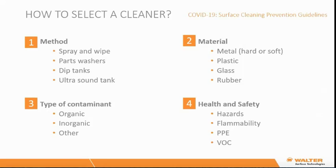The type of contaminant. So organic and inorganic. For those of you who don't really know the difference between inorganic and organic, organic is going to be materials like oils and greases, anything that's going to have like a natural component, so to speak. While inorganic components are things like rust, or it could be paint, inks, waxes, tar, bitumen, things that are not necessarily made with a natural component in it.